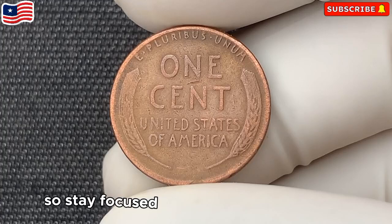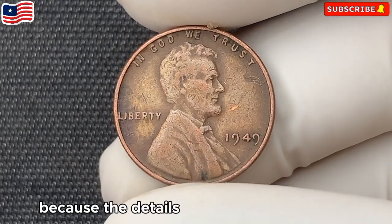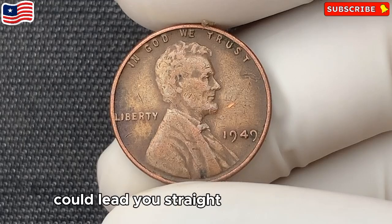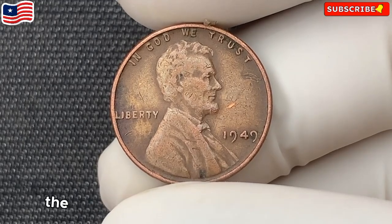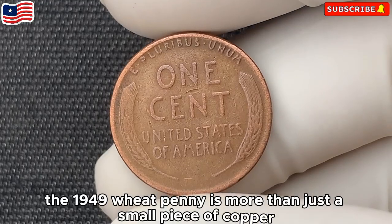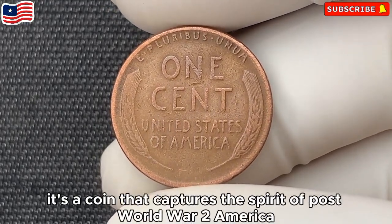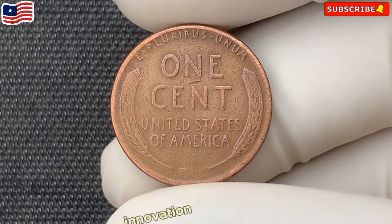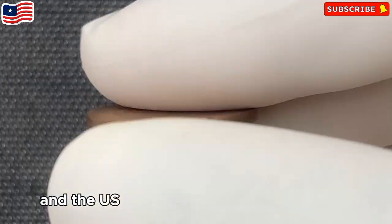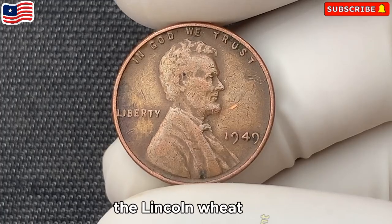So stay focused, listen carefully, and enjoy every word, because the details we're about to uncover could lead you straight to a coin worth thousands. The 1949 wheat penny is more than just a small piece of copper. It's a coin that captures the spirit of post-World War II America. The country was rebuilding, innovation was rising, and the U.S. Mint continued to produce one of its most beloved designs, the Lincoln Wheat Cent.